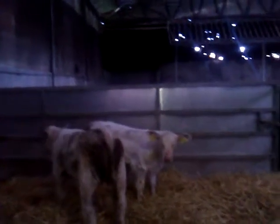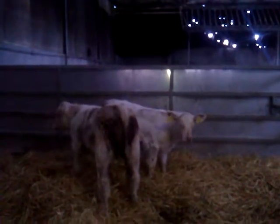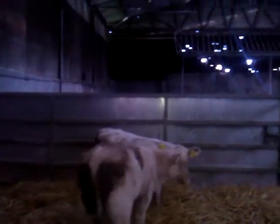It causes severe scarring in calves. It's something you need to be aware of. But look at the rear end of that calf. That calf is just a little over 5 weeks old.